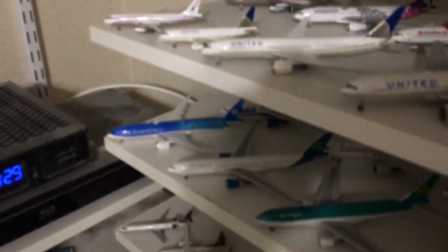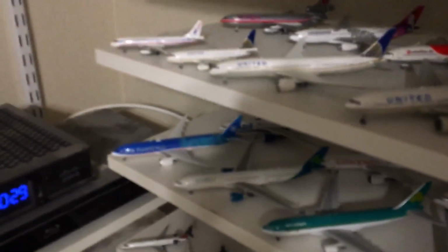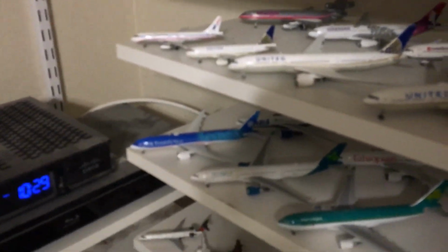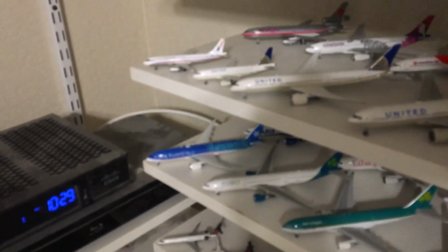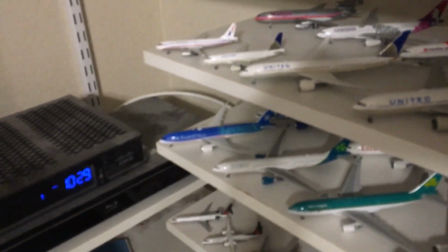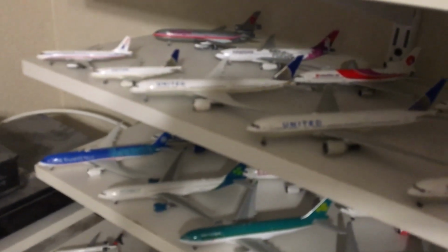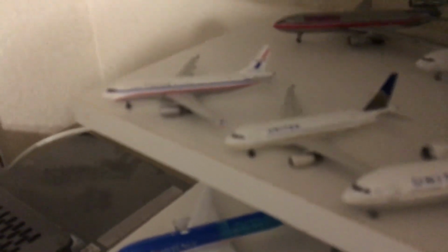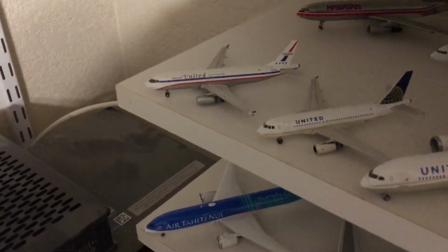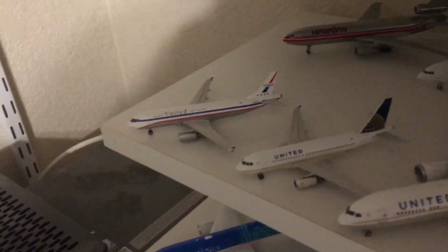Okay, now let's go up here to the United shelf. Hopefully this is not too terribly blurry. United Stars and Bars A320, that would be Gemini Jets. United A319, here, there we go. United Stars and Bars. Wow, this thing's really not cooperating. Sorry, guys. Okay, there we go. United Stars and Bars A320.